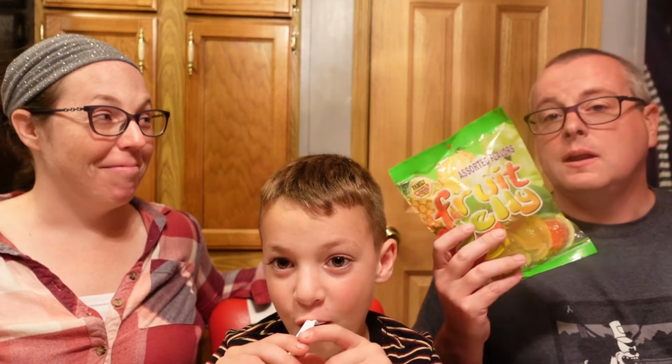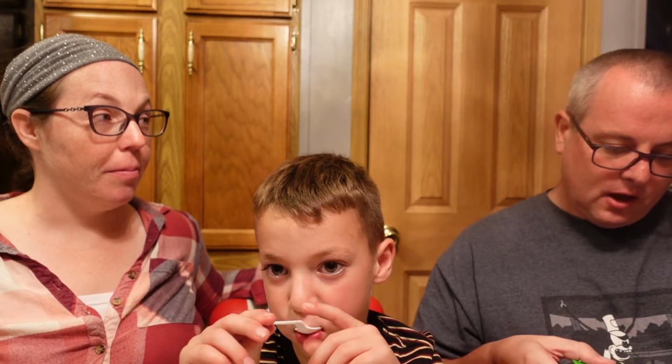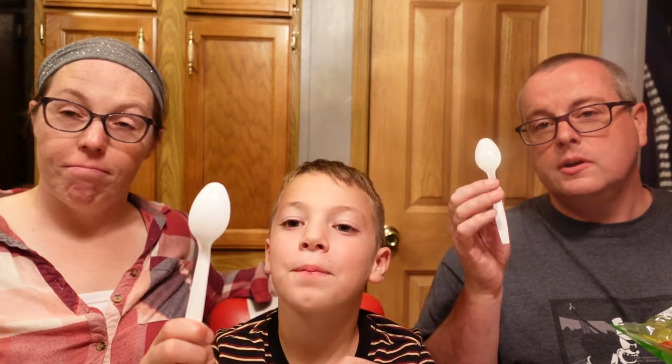I found it interesting on here. It says, warning, choking hazard. That's pretty intense. Do not eat each jelly as a whole piece. Chew it carefully. Not suitable for children under 5 years old. It says there are 9 different cups in here. And it says to remove the cover and consume it with a spoon. So we've all got a spoon to consume the product with.